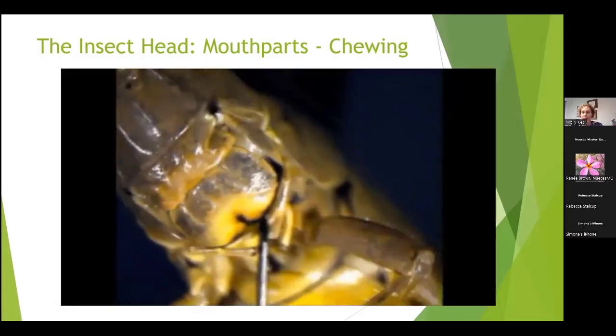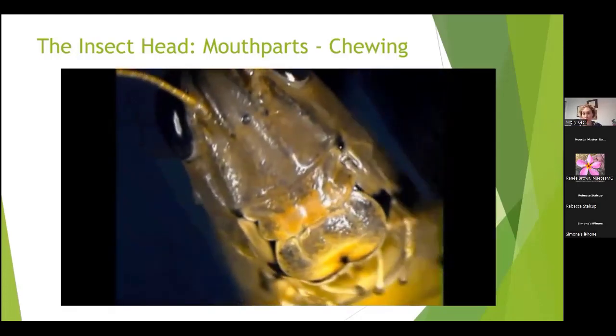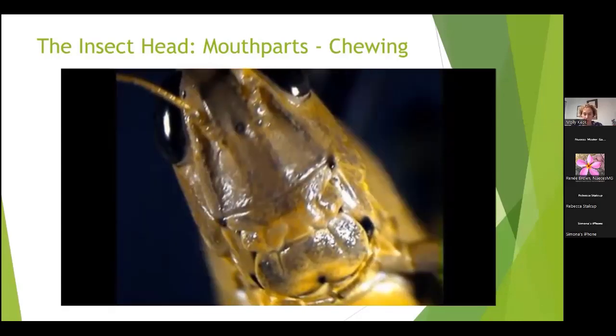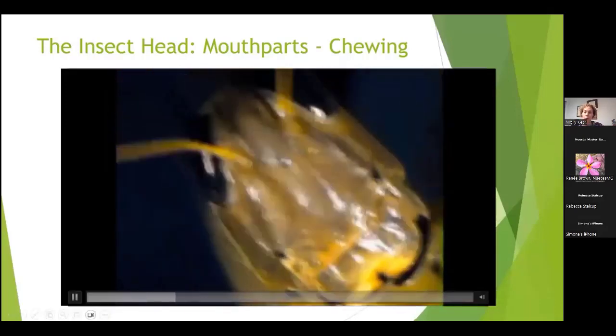That is akin to our lip. That's his labrum. And then he has a labium. So he has a bottom lip too, and our lips protect our teeth. And that's what these lips are doing for this grasshopper. And then you see these kind of black things that are moving side to side. Those are his actual mandibles, or his teeth.